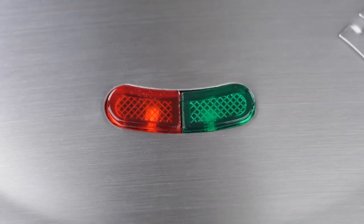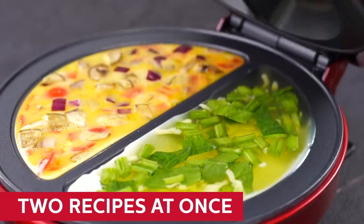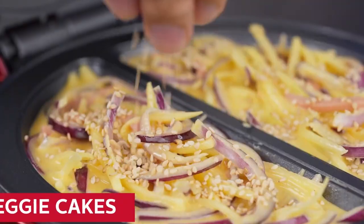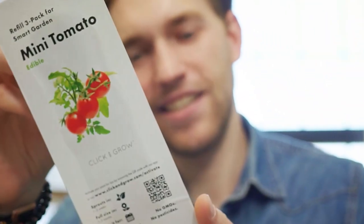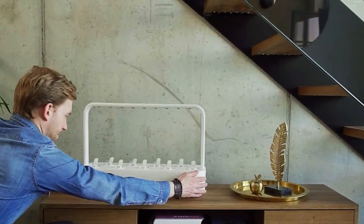With the preheated, ready-to-cook indicator light, you'll be prepared to begin cooking at the ideal temperature, guaranteeing consistent cooking temperatures every time. So, what do you think about these 10 crazy tech gadgets that will blow your mind?